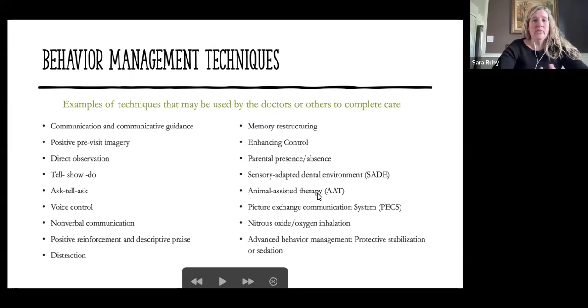Sensory adapted dental environment, that is like a sensory room that we have in our office too, and it's better lighting, lots of things for the child to interact with. You might do an exam standing up or sitting down, but just not in your normal dental chair. Animal assisted therapy is a therapy dog. I have a therapy dog that comes to the office certain days a week, and the patients can pet the dog. And that really helps distract them and calm everyone in the room.